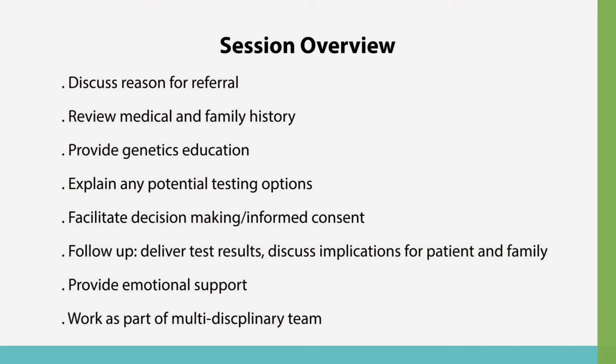So to give you a sense of what a genetic counseling session looks like, they typically last about an hour. And to begin with, we always discuss the reason for referral. So we might have someone who comes in because they asked their doctor for a referral, and it's helpful for us to understand what motivated them to ask for genetic counseling, and they can share a little bit about where they're coming from. Or we might have someone come in who was referred by their physician, and they don't really understand what genetic counseling is and why they're speaking with us, and so we can explain a little bit more about the reason for referral.